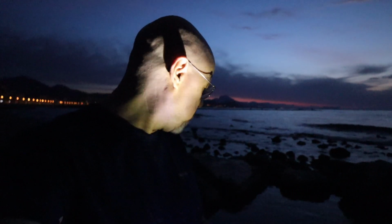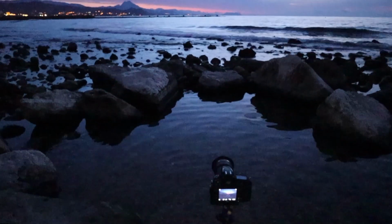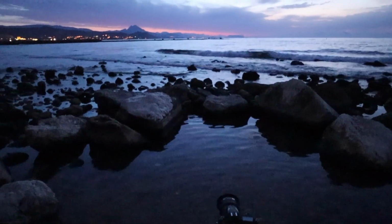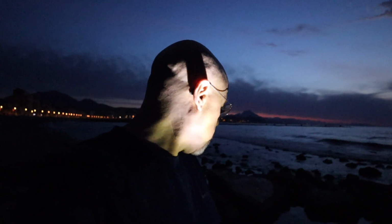Okay, so I've got my camera set up down in the rock pool, got the large rocks in the foreground. Behind that we've got the sea, and then over in the distance we've got the mountains and obviously the sky where the sun's going to be rising. I'm shooting 16mm, F11 and 30 seconds from my first shot, and we'll just see how that comes out.